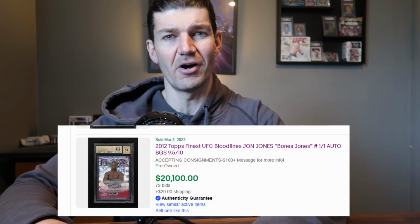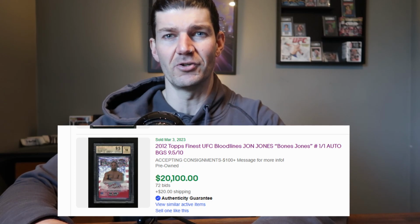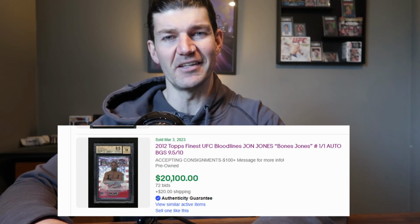But I do just know, after listening to plenty of other content creators, other collectors, that BGS at the moment does not have this sustaining long-term value just now. Some of the pricing for these BGS 9.5s is actually on the decline. But that didn't apply here for this Jon Jones card, as we can see, selling for a price of $20,100 after 72 bids.